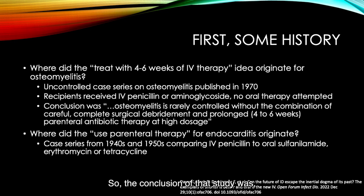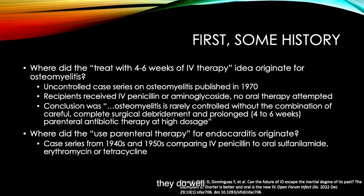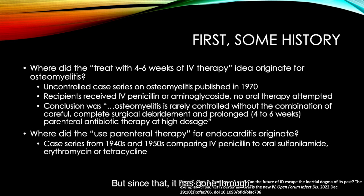So the conclusion of that study was, hey, if you're treating osteomyelitis and you give them surgery and you give them prolonged parenteral antibiotic therapy, they do well. Okay, that is a fine conclusion, but that doesn't mean that's the only thing that you can do. But since that, it has gone through.